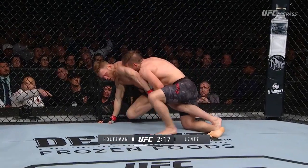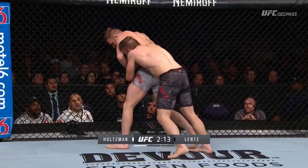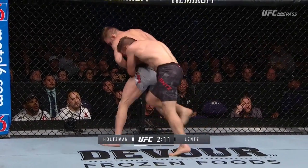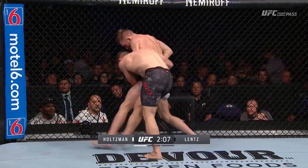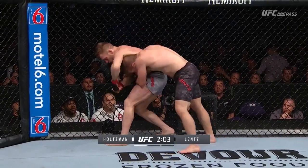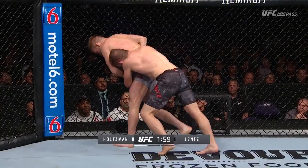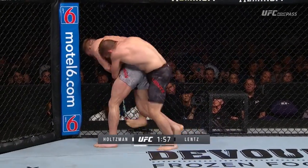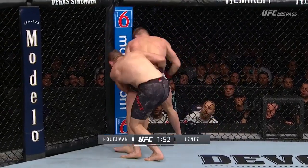Lentz stays committed to the takedown, gets Holtzman down, but Scott "Hot Sauce" Holtzman is right back to his feet. Realistically, all this does is break up the rhythm of Holtzman and doesn't let him do what he wants. It lets Lentz get some momentum, get a takedown here and there where he's comfortable, and hang on Holtzman a little, because this is how Lentz builds up points, builds up momentum, gets the man tired, and then starts edging him out in the striking. All he's doing is hanging on Holtzman right now, trying to make him less strong.